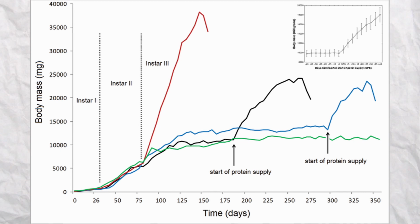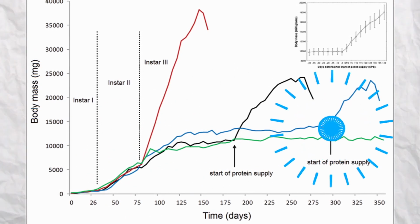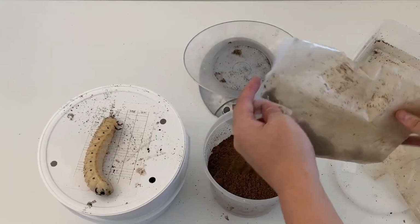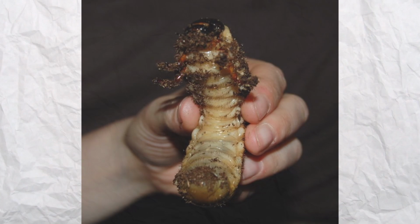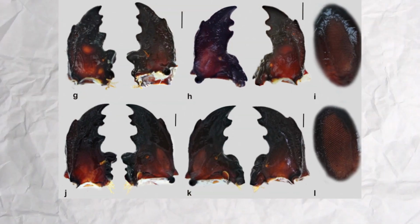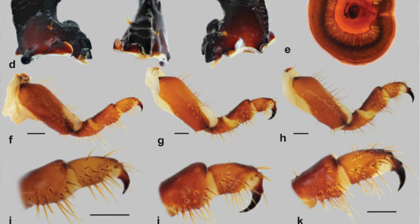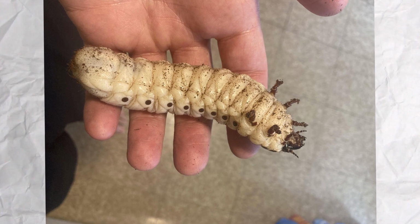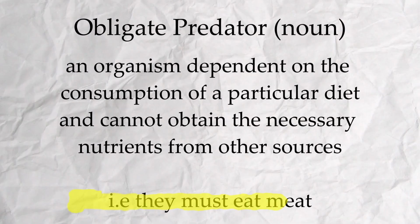In that same study, they introduced protein at different times, and every single time, the larvae's body mass skyrocketed. Not only does the study show that they need protein, if we take a look at their morphology, these larvae possess some scarily sharp mandibles with teeth, and the legs with long pointed claws to potentially grasp onto prey. All of this suggests that these larvae are at least predaceous and are potentially obligate predators.